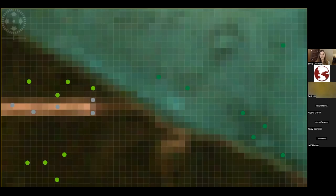So if we take an even closer look, you can see that each one of these pixels has a varying amount of color coming off of them. And so this image that we're looking at is made up of red, green, and blue light. But in reality, the satellite will have these other bandwidths of light I was talking about, like near infrared, to assess the different types of habitat.